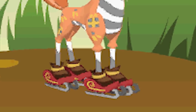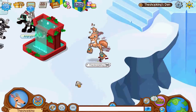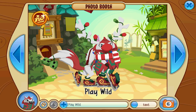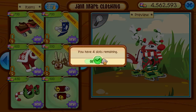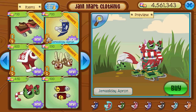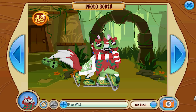Are these skates? I'm skating. This is so cool. I love that. Look how cool I am. Those would be super uncomfortable to walk around in all day. Let's get the green ones. And then let's get the Jamal. I am totally ridiculous. Have you noticed they don't make very many neck items? Don't I look very Jamaliday-ish?